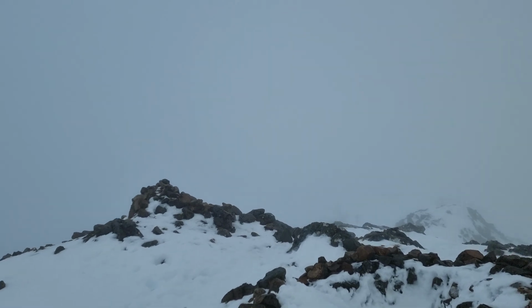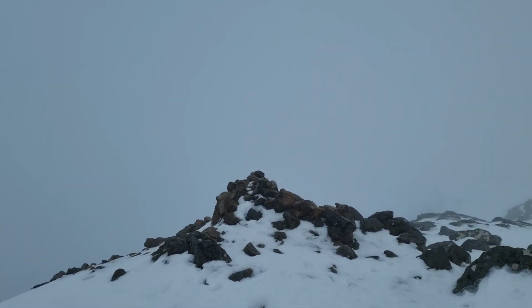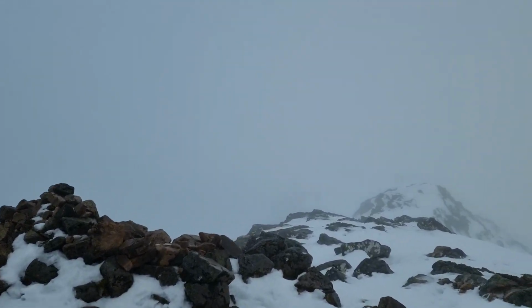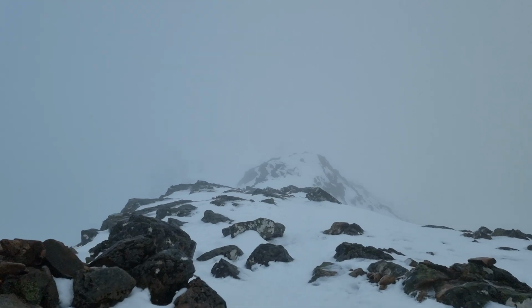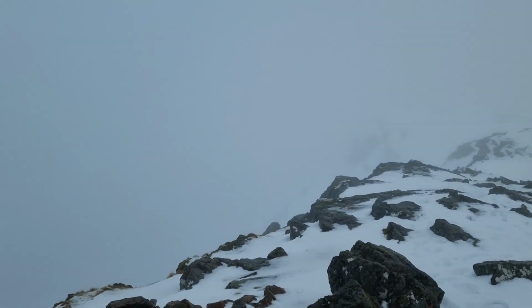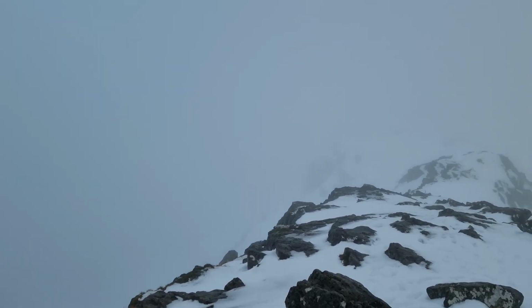On the summit of Stob Dearg of Buachaille Etive Mòr. There's just a little bit of cloud. I'm going to stop, have something to eat, see if it clears up. It was only cloudy the last 50 metres or so, maybe 75.